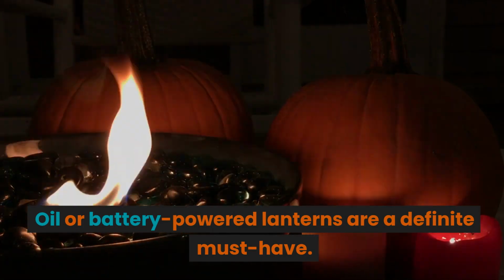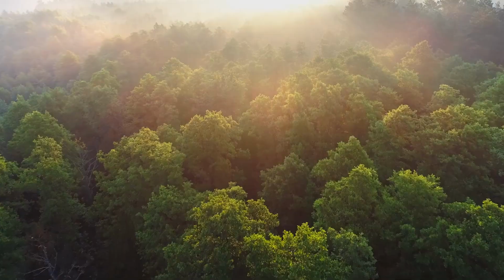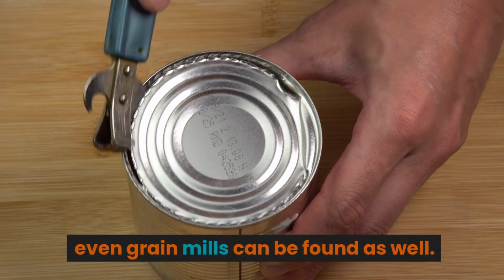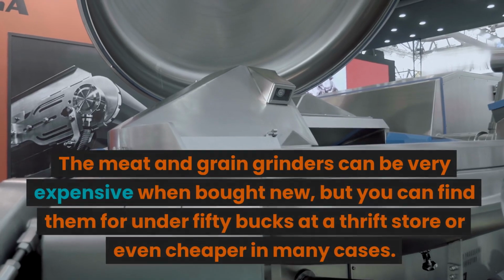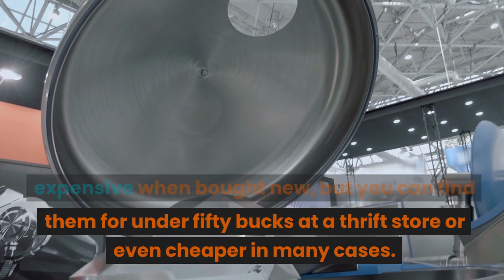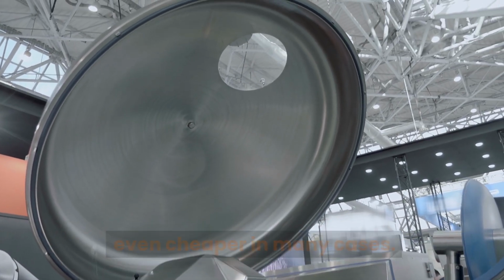Oil or battery-powered lanterns are a definite must-have. 17. Manual kitchen tools. Things like can openers, meat grinders and even grain mills can be found as well. The meat and grain grinders can be very expensive when bought new, but you can find them for under $50 at a thrift store or even cheaper in many cases.